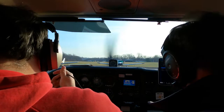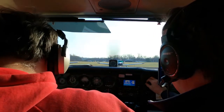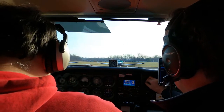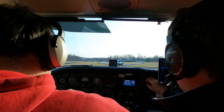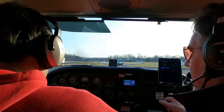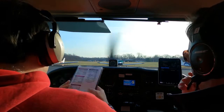Okay, so what did you tell me? We got 13 and 16 gallons? About 29 gallons total of fuel? That is correct. Okay, so with 29 gallons, we're out here for 3 hours approximately. We want an hour of reserve. It's going to be dark when we get back anyway.